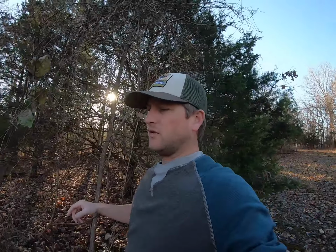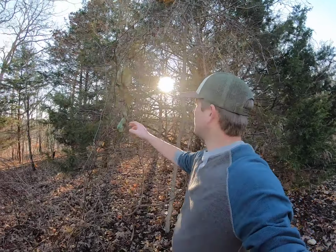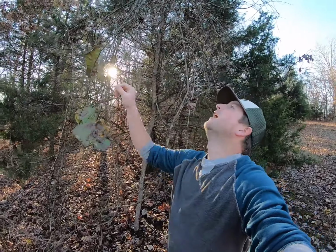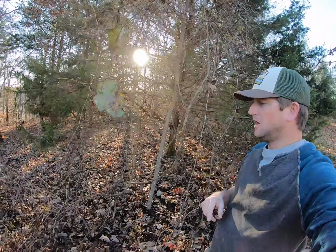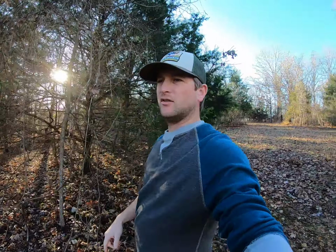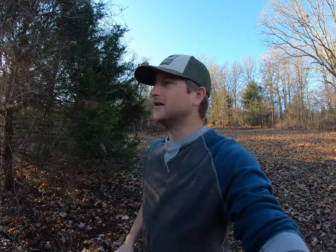So this is one of the species that we hope to enhance through all this by getting more sunlight. This is greenbrier or smilax. It's growing all up through here, but down here at the ground there's not a whole lot of leaves. Looks like the deer have already eaten them, but if we can get more sunlight, we're going to get more growth out of that, which is more food for the deer, more cover, all the great things. Even for small game, better cover.